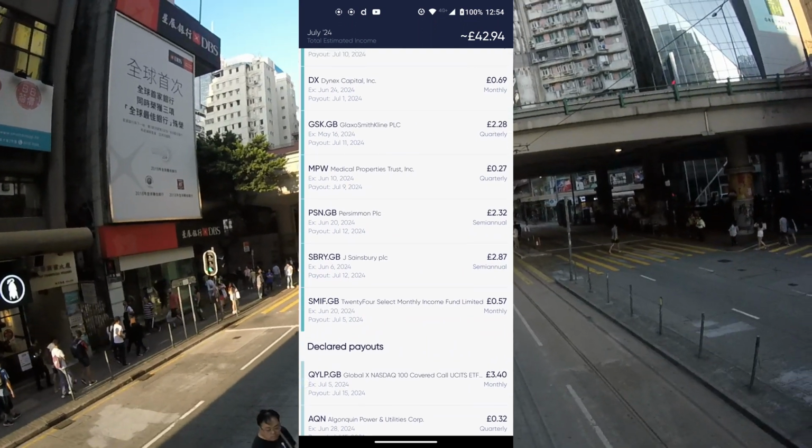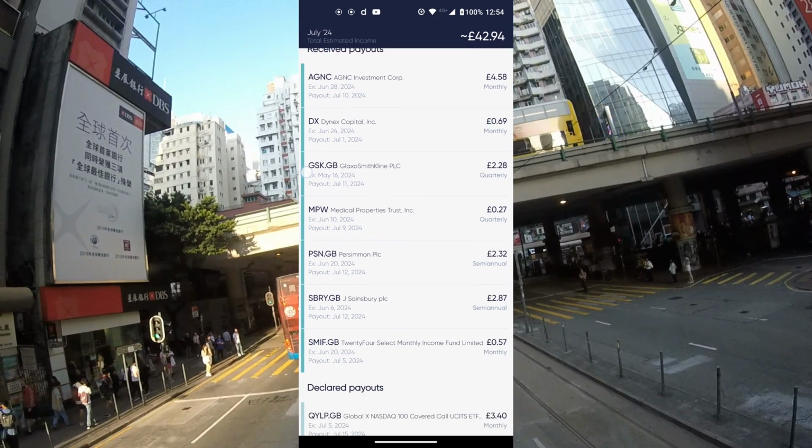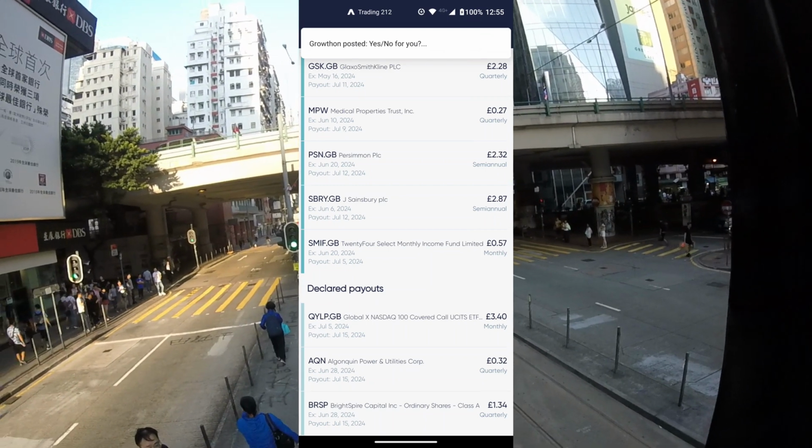As I said before, I am primarily a dividend investor. One or two, maybe I might speculate for growth, but I like to receive those payments coming through. So, yeah, as I say, this is a very handy tool.